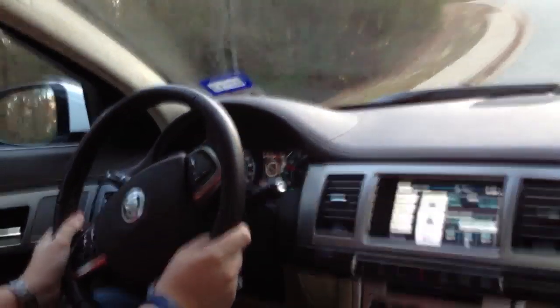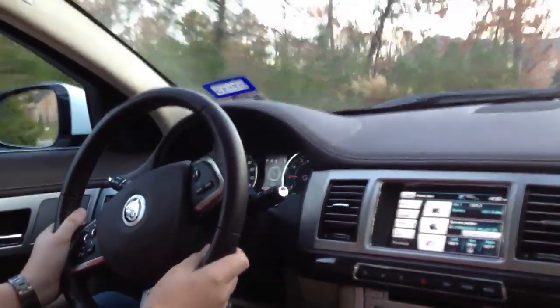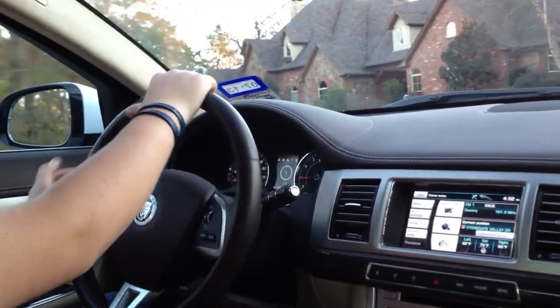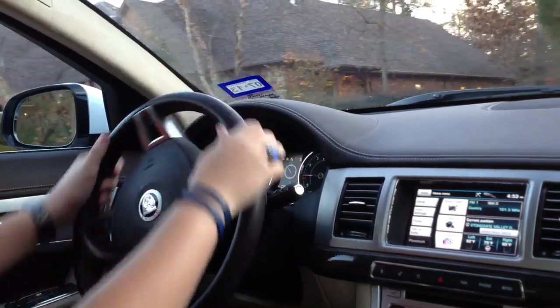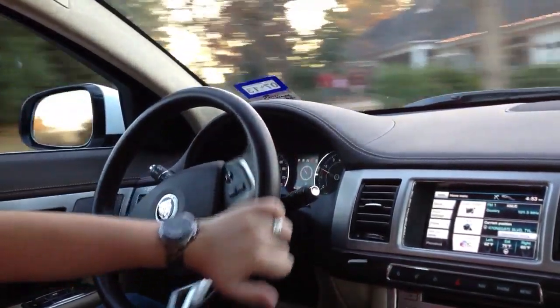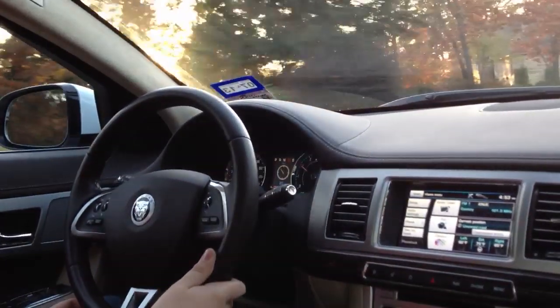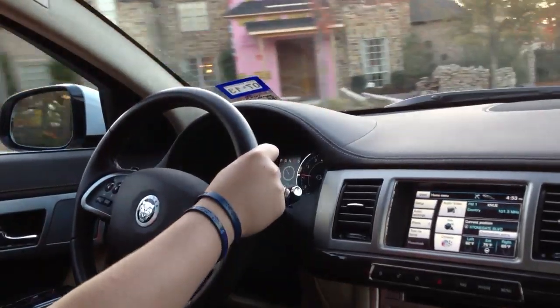The wind and road noise is definitely kept to a minimum. It's not invasive at all. It's very quiet and just a well-insulated car, giving you the sense that it's very well built and well engineered. Of course, it's a Jaguar, so you know it is going to be.